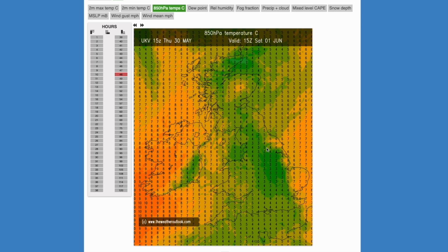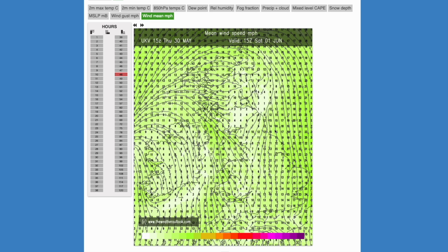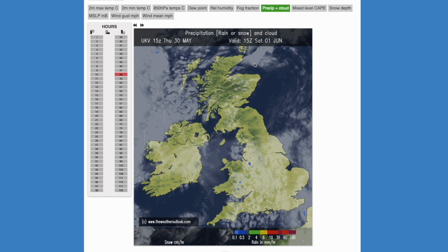So upper air temperatures are around average for the time of year, but you can see the wind is coming in from that north or northeasterly direction around the high, and that will mean that those surface temperatures do suffer a little bit. It shouldn't be cold, but just won't be as warm as if that wind direction was from the west or the south.